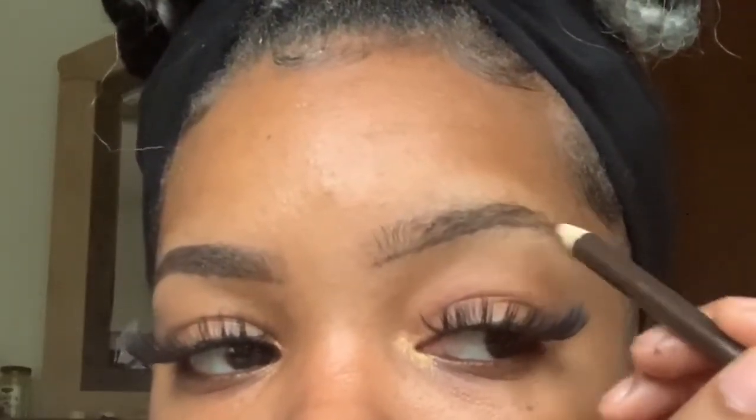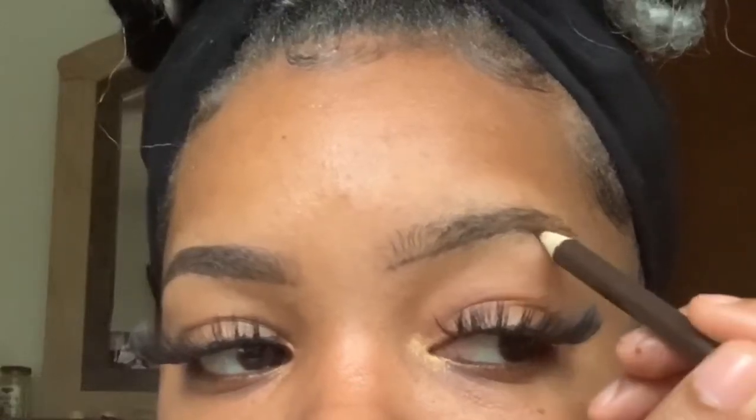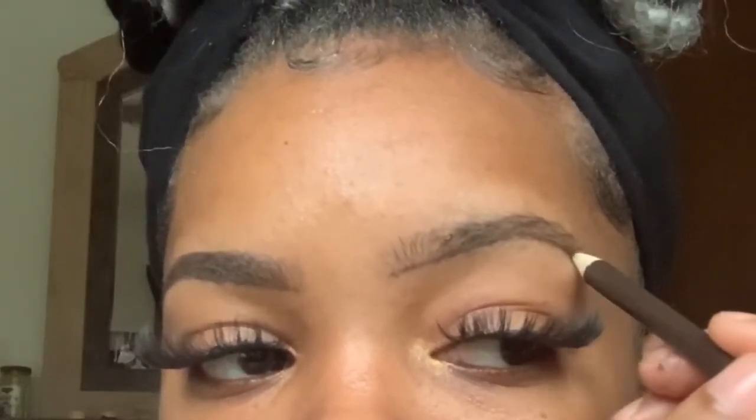Yet again, I'm tracing my brow, just like that. Brush it out to smoothen it, but just make sure them hairs are not going all over the place. Then same thing again. Tracing that brow, honey.